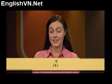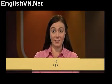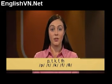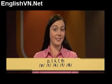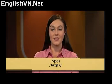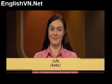The second way S is pronounced at the end of a word is s. It's pronounced this way after voiceless consonants. P, t, k, f and th. Some examples from the text are artifacts, types, breaks, marks and cuts.